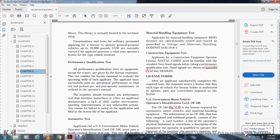4145.19R1. Construction equipment test: for the application for a construction equipment operator license, Navy Fact 11260-2, you must be familiar with the standard Navy hand signals before taking the performance qualification test, as shown in Appendix 4 of the trial license form. When the applicant satisfactorily completes the required tests, the examiner issues the license, listing each type of vehicle licensed.